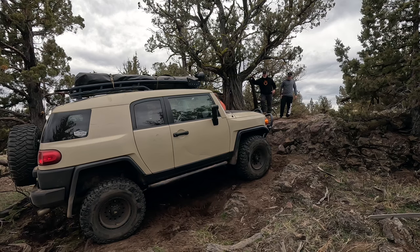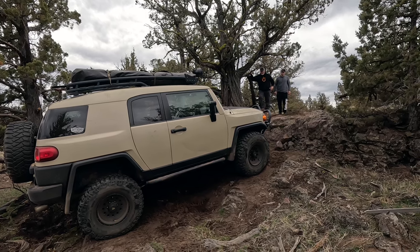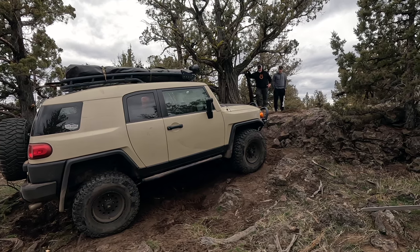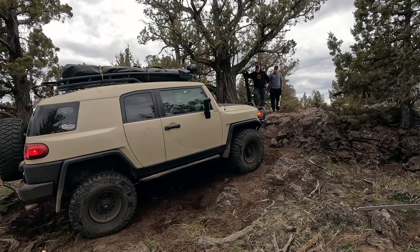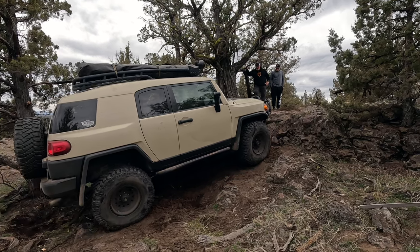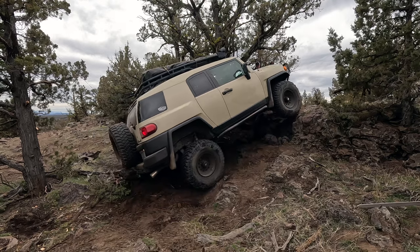While we were goofing around on this wall, we met Aaron and Coy. This is Coy with his FJ. He's about to attempt the wall. So the locker on the back. He's got the Mickey Thompson Bajas, so other 35s. Yeah. I think he's got a good shot at it. There you go.